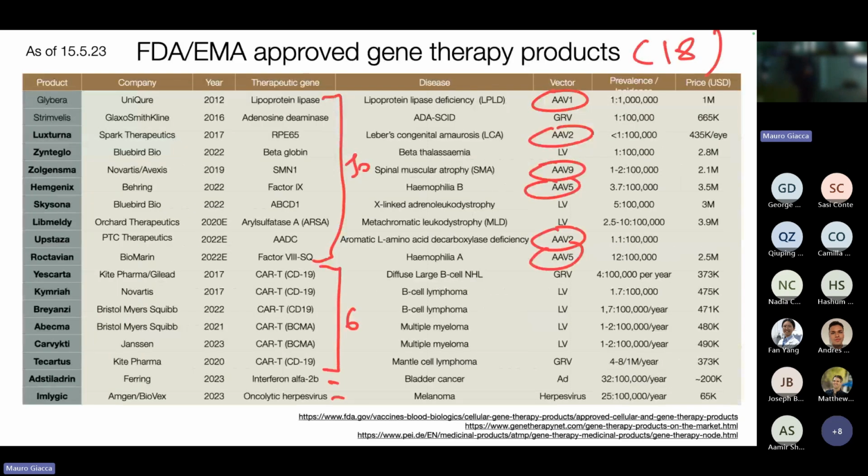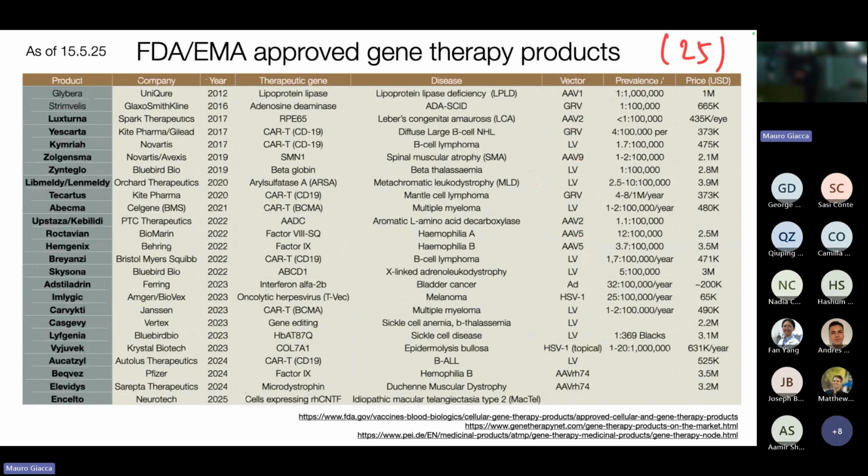Then this is the same slide 3 years later, so 2 years ago, 2023. You see that the therapies rose to 18, and this is the same slide now, and there are 25 therapies. So which means that in only 2 years there have been 7 more therapies approved for clinical use. Approved for clinical use doesn't mean clinical trial. It means that you can buy them off the shelves, paying a cost.